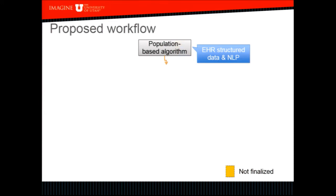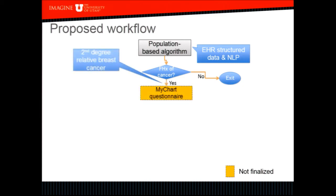So here's perhaps the most important slide, this proposed workflow that we're currently trying to implement. We have our population-based algorithm. Like we said, it uses structured data in the EHR, and especially natural language processing algorithms, so we try to find mentions of family history that's relevant for what we're trying to do. The algorithms put people on a queue, with individuals identified as potentially being at a high risk for cancer. If not, then we stop there.